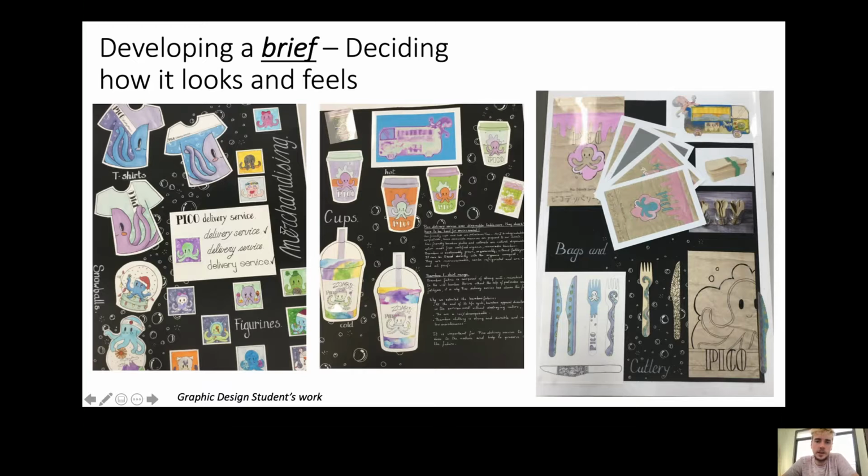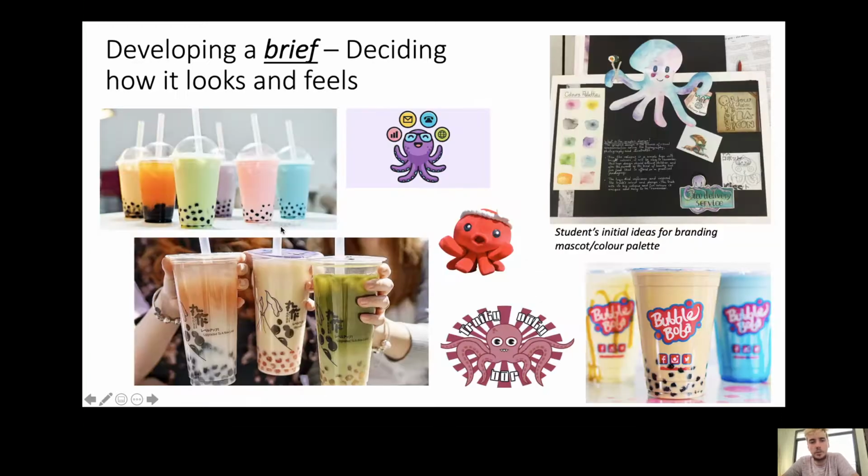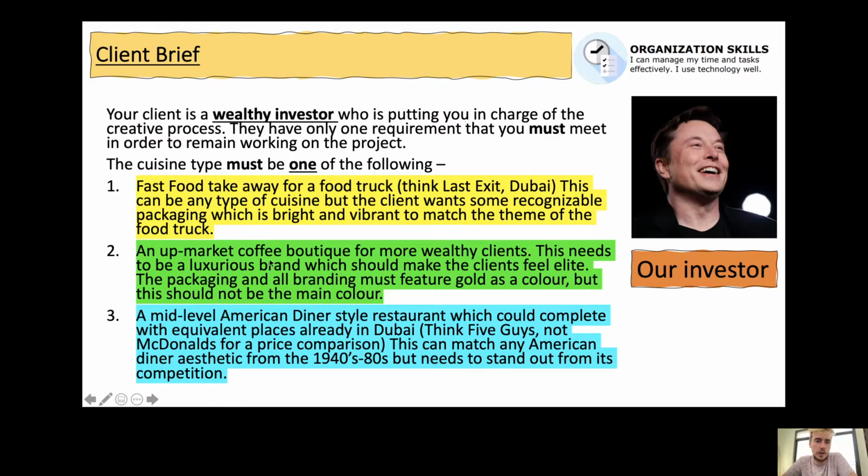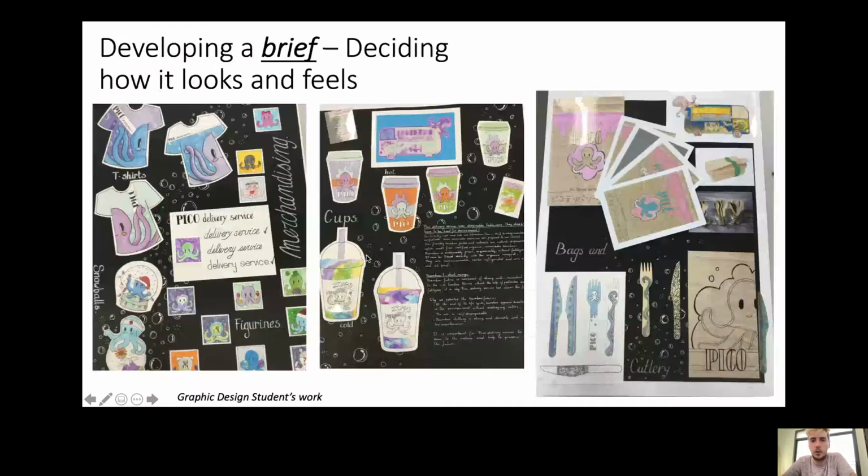It's good to identify that this is not one of the briefs that you have. So this student's brief was entirely different and was developed over about the same period of time, but was towards a Japanese style cuisine for bubble tea. So don't look at this and think, oh, okay, this is what I'm going to do for my upmarket coffee boutique, because it wouldn't match.